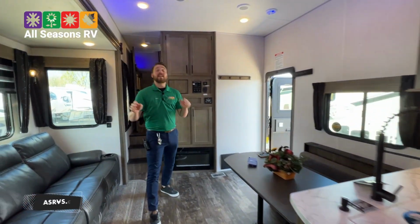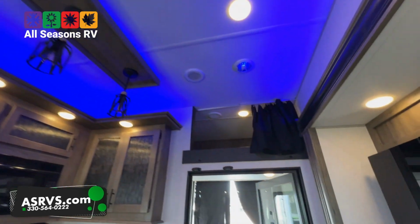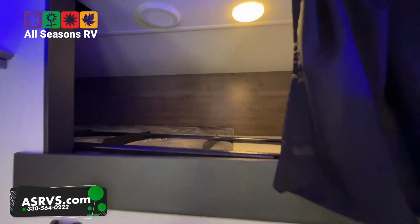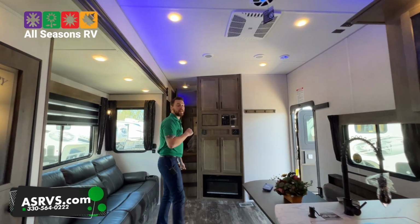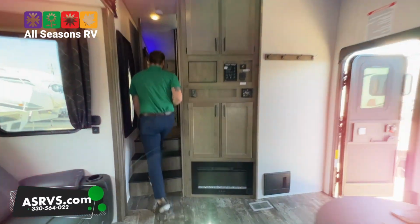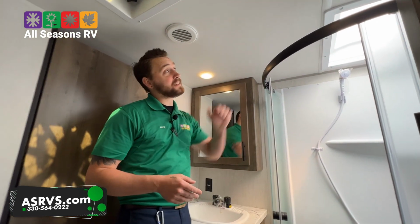So now this camper also has a loft, which is right behind us. So that loft is just extra sleeping, and or you can take that mattress out and you can use it as storage if you don't have that extra person sleeping over. And then up front is your bathroom and bedroom. So in your bathroom, you do have a full-size shower with a skylight.